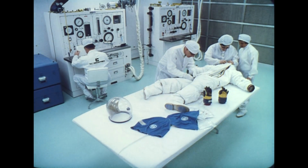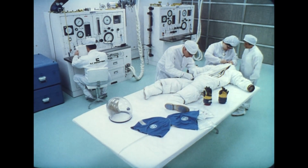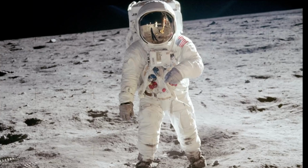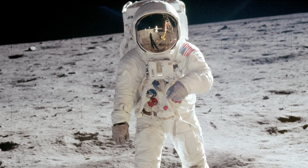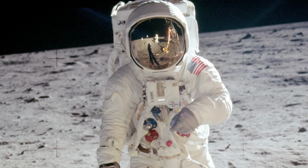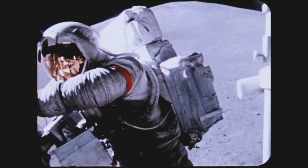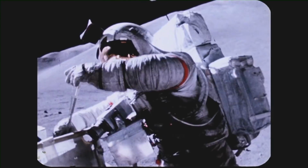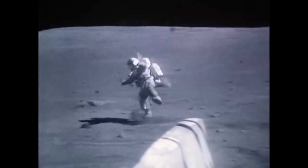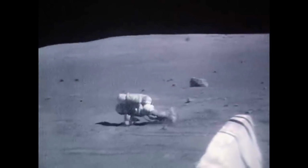On Earth, the whole suit weighed 35 kilograms, with the backpack a further 60 kilograms. It was the A7L that went to the moon with the first 3 successful Apollo lunar missions, and it performed flawlessly. It continued to evolve as subsequent missions became more demanding. The moon suit was robust, and Apollo astronauts had complete confidence in it. No lunar mission ever had a problem with the spacesuit.